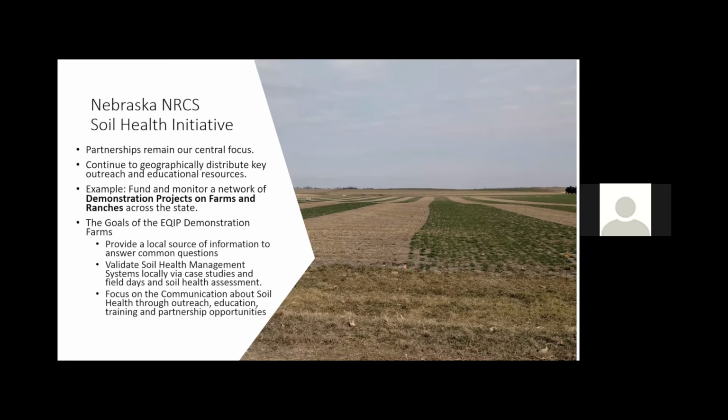We've geographically distributed those opportunities all across the state. And we even have studies out in Keith County and Cheyenne County and Chase County and Custer County and Lincoln County, you know, all the way out west to all the way in the eastern Nebraska. And this farm located in Nemaha County, down in the banana belt, I call it. The opportunity to grow a frost-killed cover crop here is quite phenomenal. So that's an important thing to note, the geographic distribution.